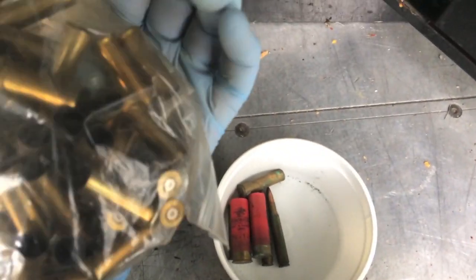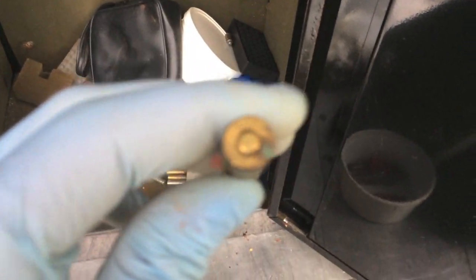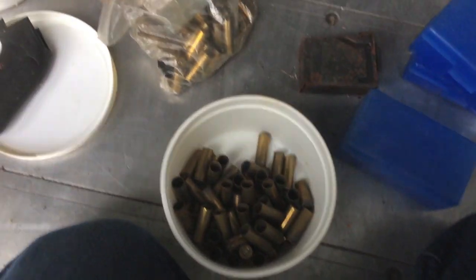Mostly brass. I think that's all brass, but then there's some 12 gauge shotgun shells, and it says 30-30. Yeah, 30-30. Binoculars. Open that up and see if those are in there. Pistol grip. Revolver. Boxes for ammunition. The boxes are empty though. More brass.